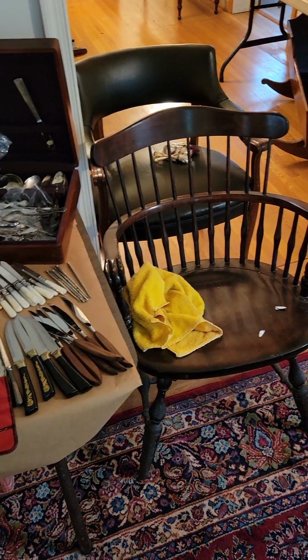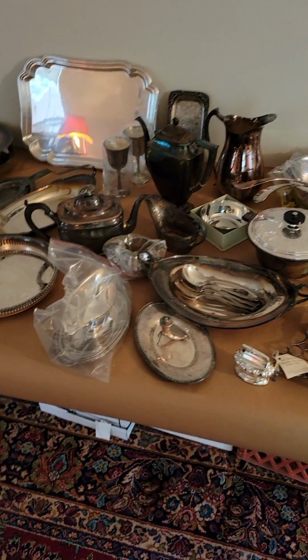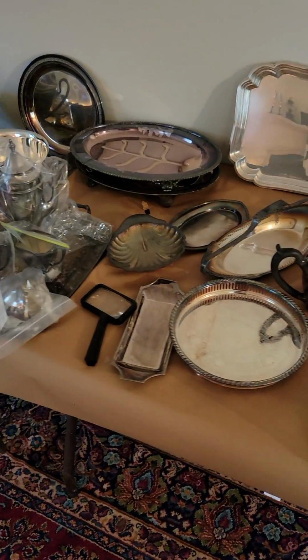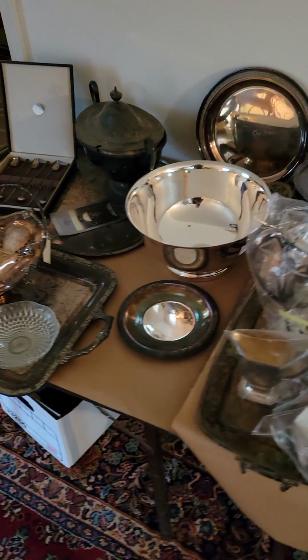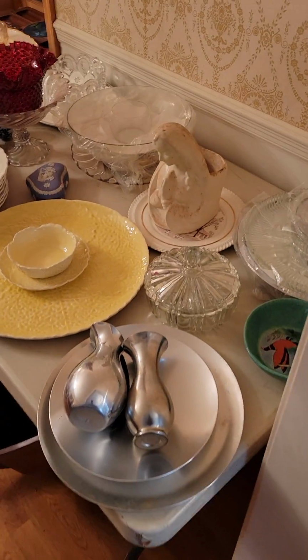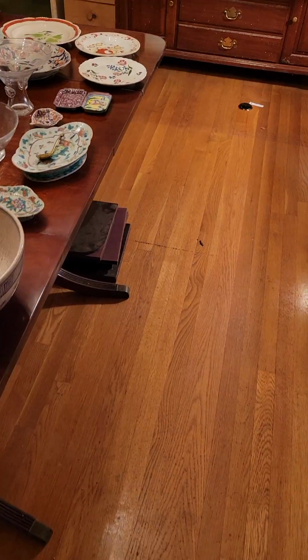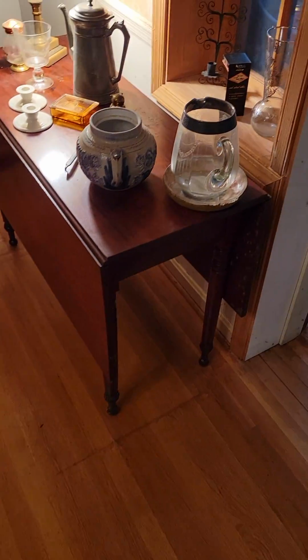Some great silver and silver plate. I think there might even be some sterling hiding in there if you look closely enough. And pewter. Look around, though. You never know where you're going to find something that maybe we forgot to move. Staffordshire. Wedgeford, Staffordshire. Wedgwood. Beautiful dining room stuff.